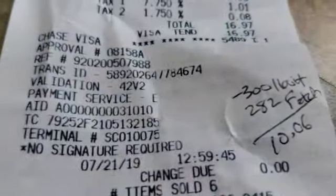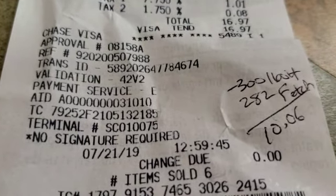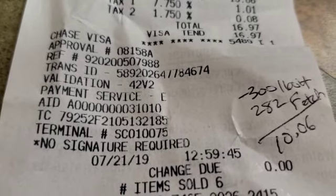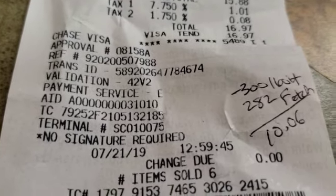So not too shabby. So 10 bucks, also an extra 25 points from Fetch, which is kind of like 3 cents. So altogether, $10.06. So we didn't spend too much at Walmart this trip.